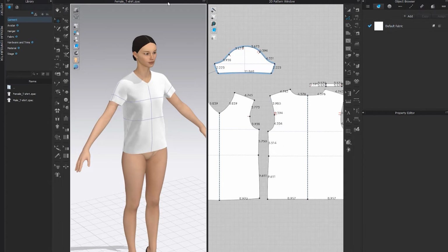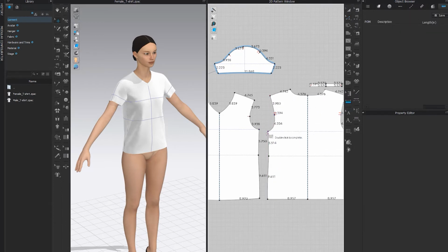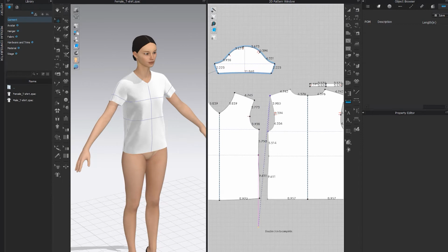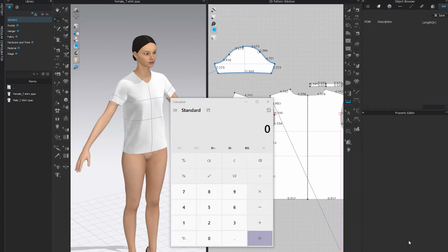So I wonder, is there a measurement tool? Still learning my way around this program, kind of. Edit, point and measure. Let's see if we can just measure this. I'm curious what this is. No, that's not what I want. Okay. Let me open up my calculator one second here.